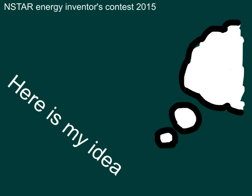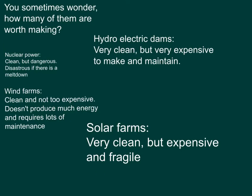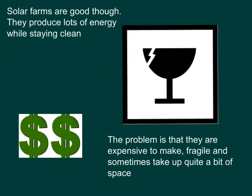And now here is my idea. Lately I have been busy thinking up an idea. There are many types of power: wind farms, solar farms, hydroelectric dams, nuclear power plants. They all have their pros and cons. You could pause it here to read them specifically. But that got me thinking.